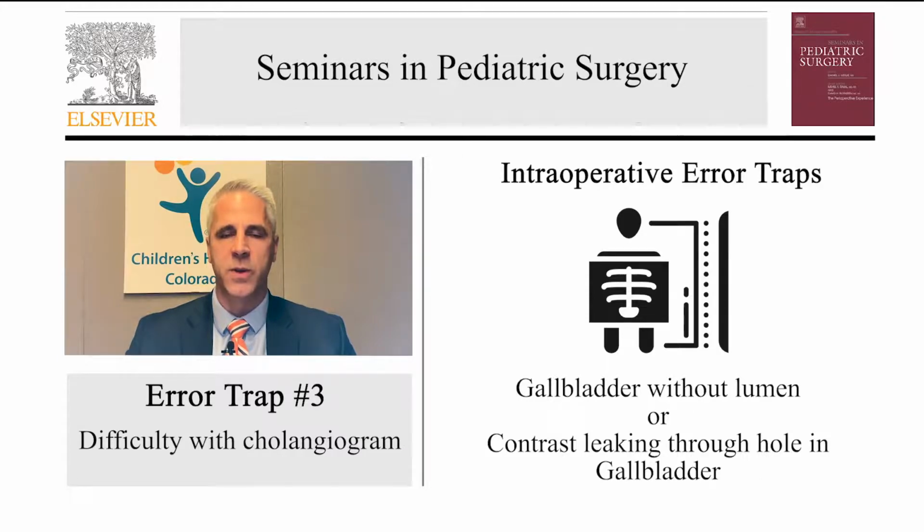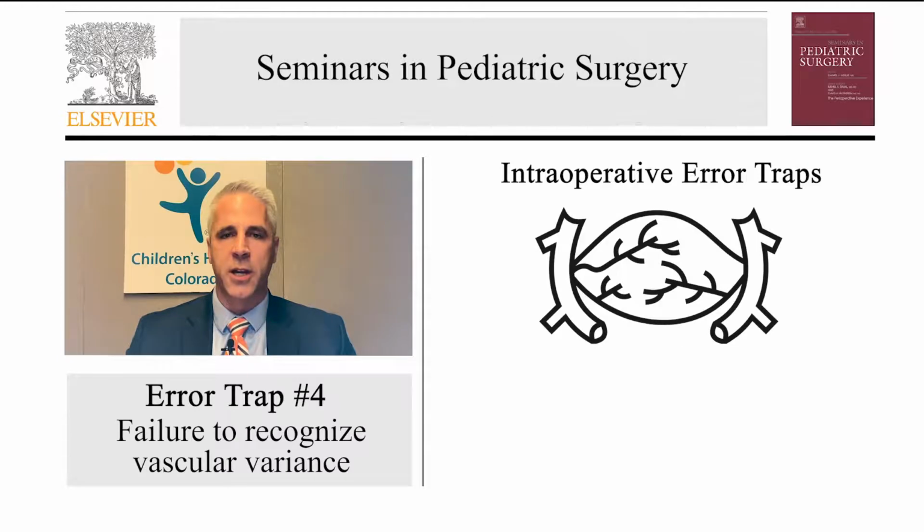To avoid this, we have adopted the technique of mobilizing the gallbladder off of the gallbladder fossa, amputating the dome of the gallbladder and inserting the cholangiocatheter directly into the lumen of the gallbladder and simply tying this off with a silk ligature. The next potential error trap in the operating room is the failure to recognize vascular variance.